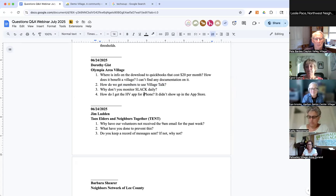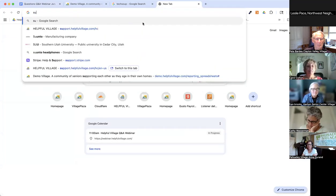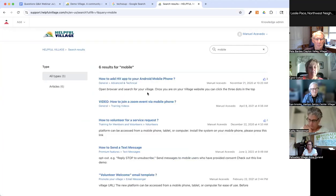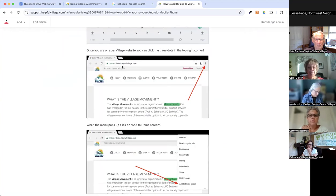Perfect. Next question, how do I get the Helpful Village app for iPhone? It didn't show in the App Store. You cannot find it on the App Store, but there's an article on support.helpfulvillage.com, which gives me an opportunity to show you the Help Center. If you search for mobile, I know we have an article about how to add the Helpful Village app to your Android mobile phone. And you can follow this one here.